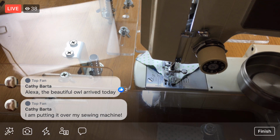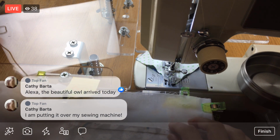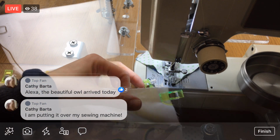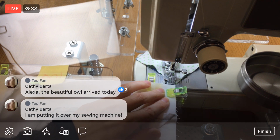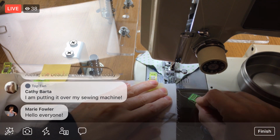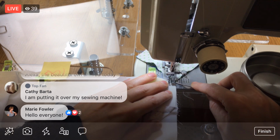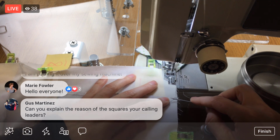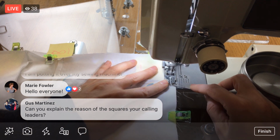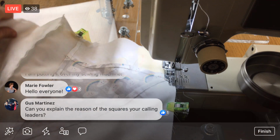All right, let's scooch this. Oh, you got the owl today. Awesome. So Kathy was the winner of the owl embroidery that we finished last week. That's awesome. Oh, that's so exciting to hear. And you know what? It's always good to know that a package got to where it was meant to be.